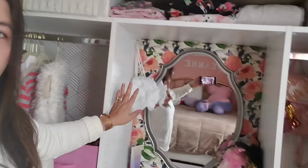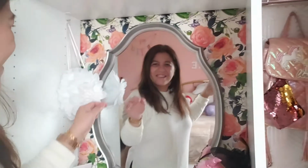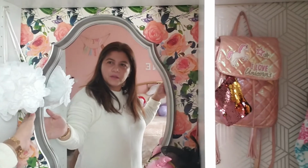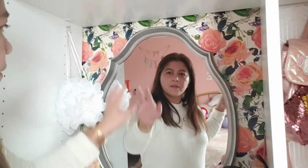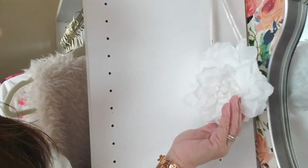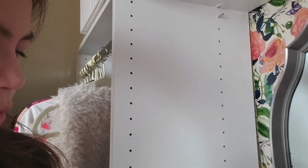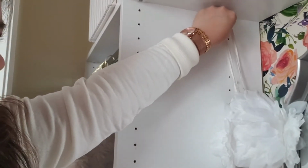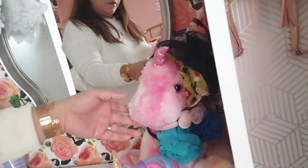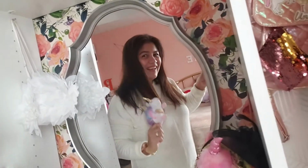Anyway, this one right here is just regular wrapping paper that I put on using double-sided tape. And then I bought a mirror. My daughter and I chose this. She likes this mirror. And I hung up a cute little bag that she once used at a wedding where she was one of the flower girls. And this is one of her unicorn stuffed animals. I put all her headbands over there. And see, this is her little unicorn hairbrush. Yeah, so I put that there.